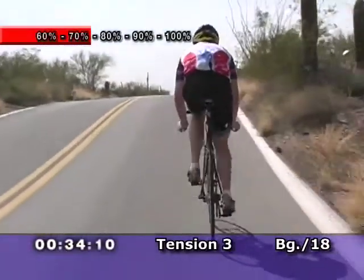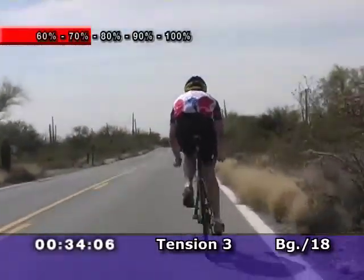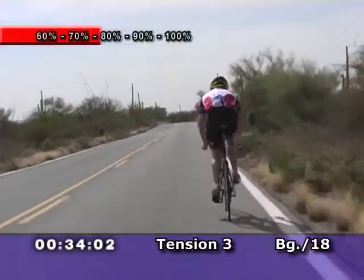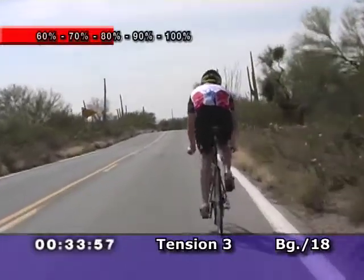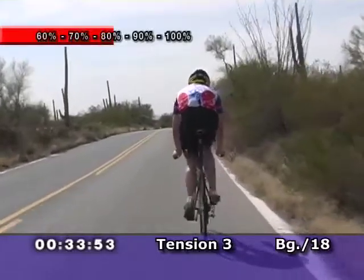Bring that cadence up. Bring it up. Over 90 RPMs. Your intensity is starting to come up a little bit too. Let's get up around 80%. You can see I'm down in the drops and I'm working pretty hard, so work hard with me here. Let's go. 80% or so. Let's go. We're going to have a good workout today.